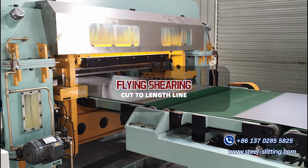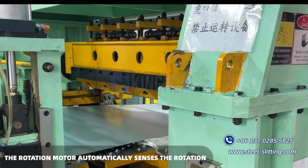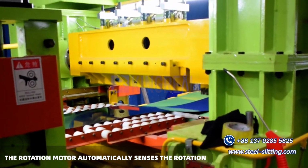Features of fly shearing cut to length line. The rotation motor automatically senses the rotation, and the manipulator automatically pulls out the cutting material, cuts and unloads automatically.